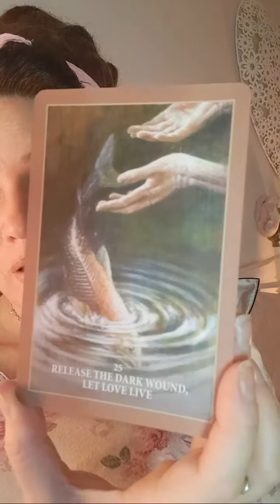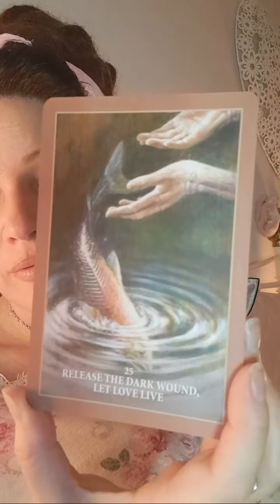25, release the dark wound. Let love live. Release, we've been saying this, release that you don't need. See it as a fish, put it into the water, let it swim away. It's all about releasing at the minute. 16, what you want wants you.